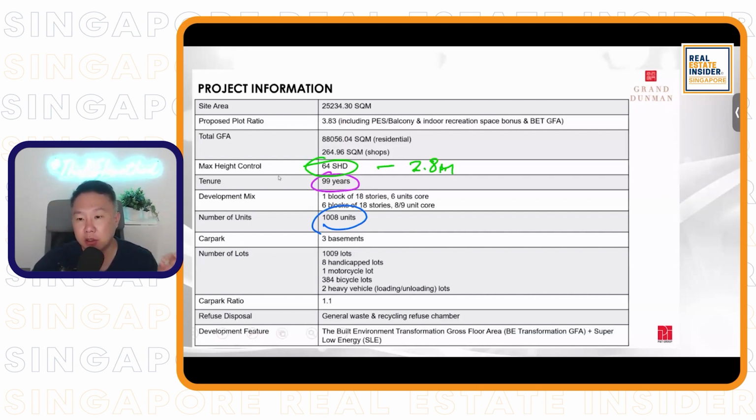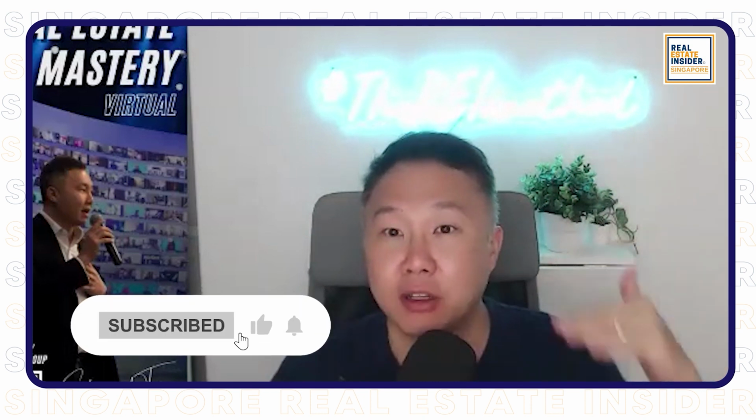But I think one of the key things why Grand Dunman is also very attractive to a lot of buyers is they have 3 basements. So 1-to-1 parking lot. I think this is a very rare situation that usually we don't see, especially with a project that is 1 to 2 minutes away from MRT. All right, do you agree or not? Usually Singapore has a guideline that if your property is near MRT, you can have 70 to 80% of car park lots, enough already. That's the guideline. But for Grand Dunman, they managed to actually put in 1-to-1 car park lots. So I think this is very, very impressive, and that's why they do 3 basements.